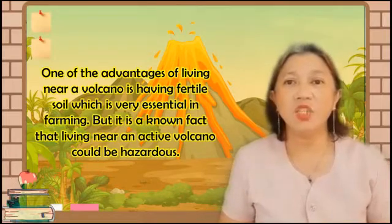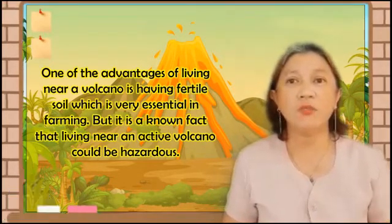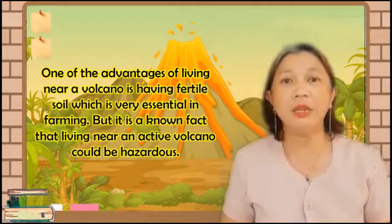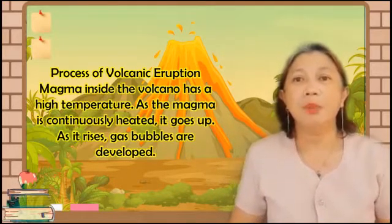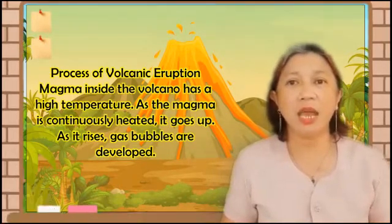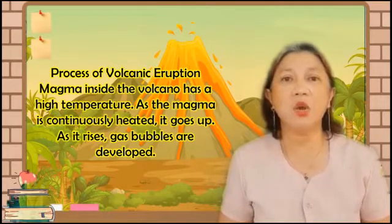One of the advantages of living near a volcano is having fertile soil, which is very essential in farming. But it is a known fact that living near an active volcano could be hazardous. Process of volcanic eruption. Magma inside the volcano has a high temperature. As the magma is continuously heated, it goes up.